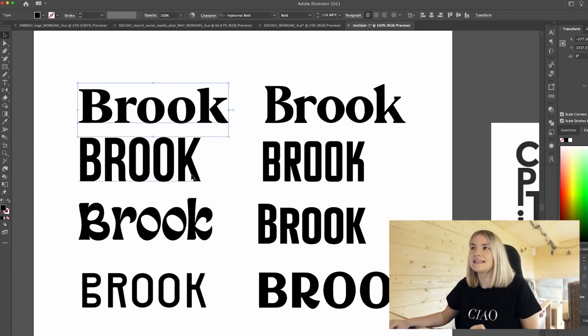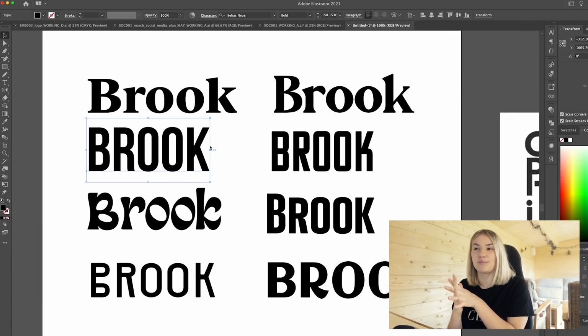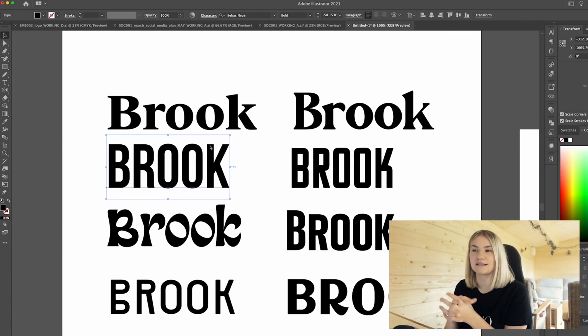Next is Bebas, I think it's Bebas Neue. Some of these fonts have such weird names, but I use Bebas in quite a lot of my stuff, which I really adore, and I feel like this one would work really nicely with being able to elongate the stems of the font, and I just feel like this would work really nicely.